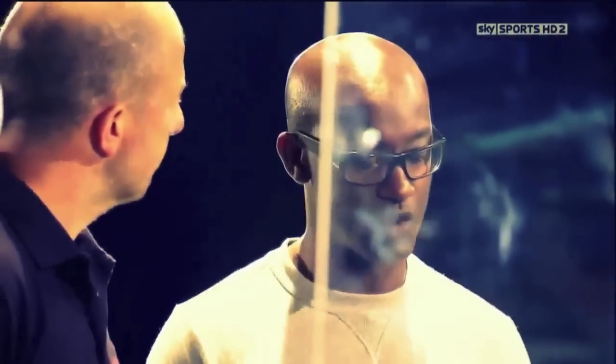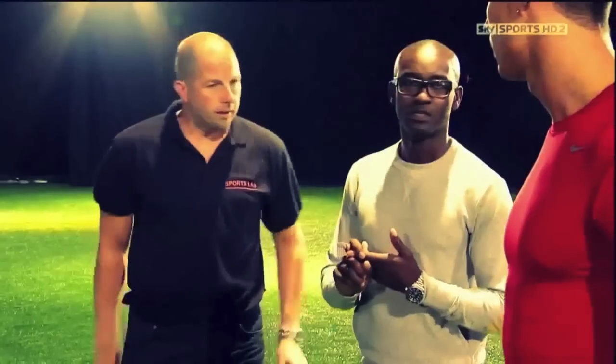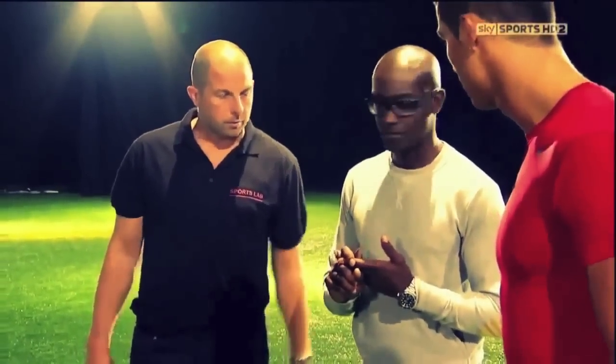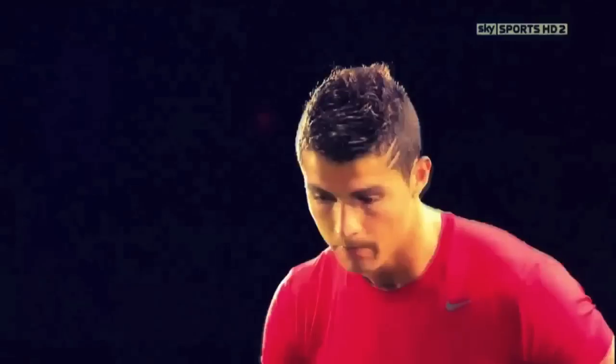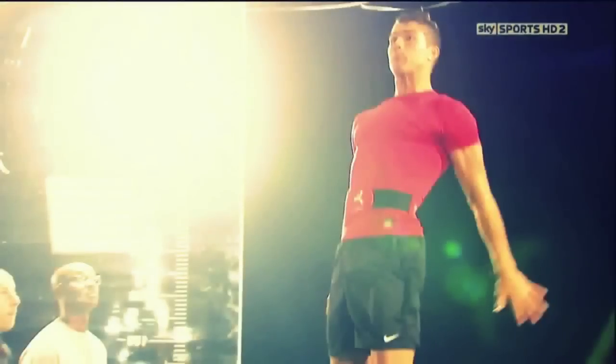So can you also register that if I get Ronaldo to jump? If he comes in and jumps up off one foot and lands... We'll get the impact of the pressure as he hits the pressure plate. Let's try that. 3, 2, 1, go. Now the results are very different.